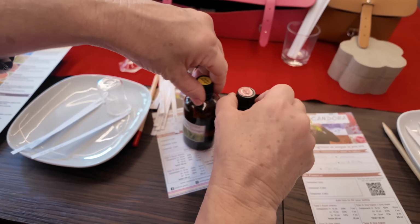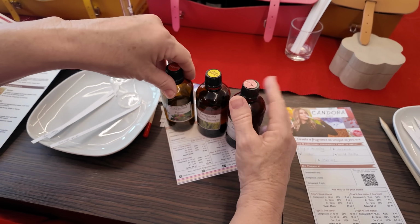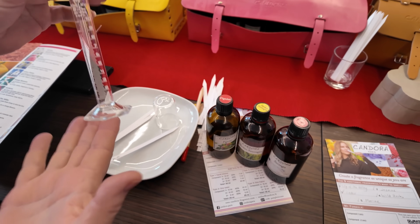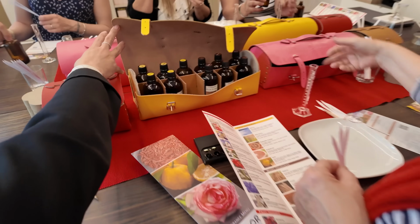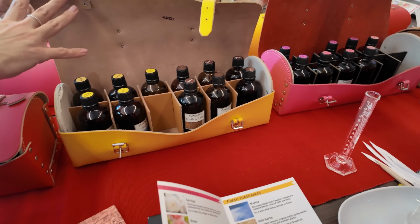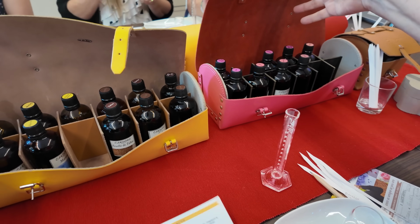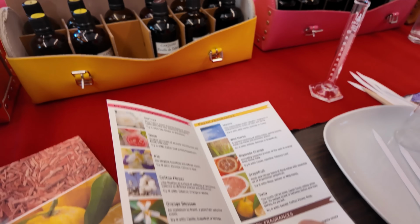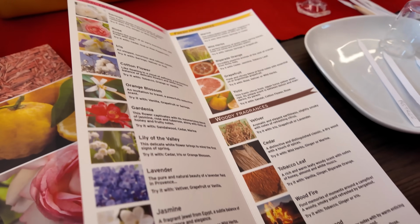So you have your 3 bottles. Those are mine. Right? And then I'm going to measure them in this little beaker here. All right? So I'm going to open those. You have all the bottles. And you see here, I have the pink labels over here. And the woody fragrances there, and the fresh fragrances here. Okay, so the fruity color.